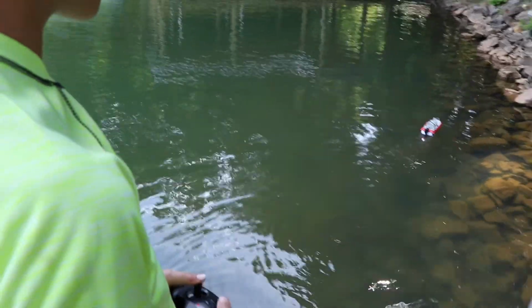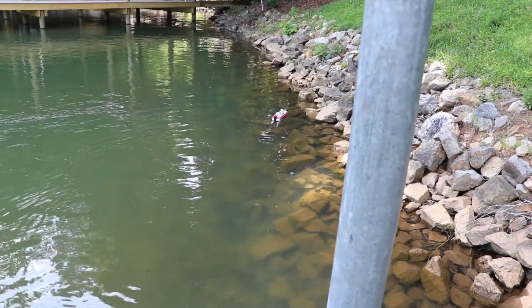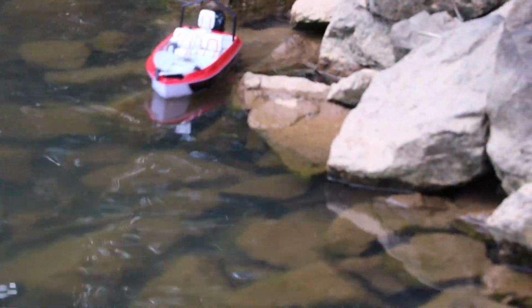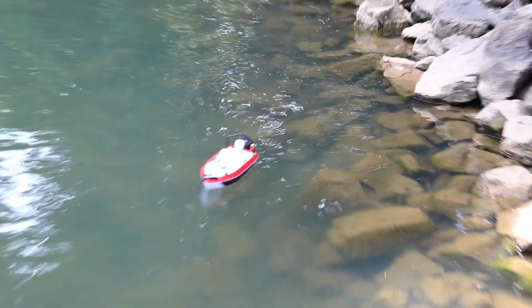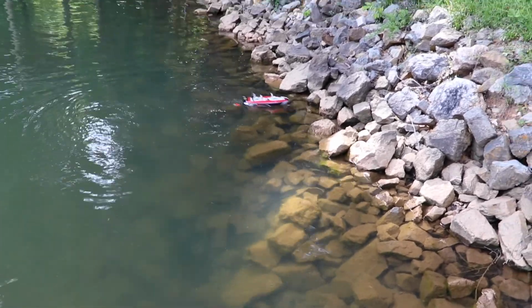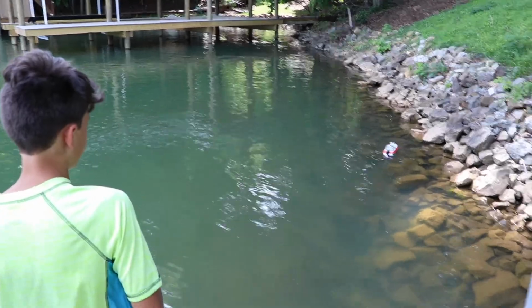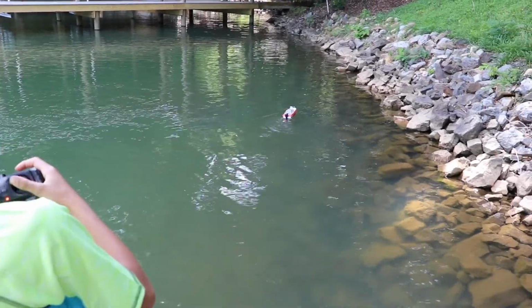The side that we are on is actually my favorite side. I've actually caught more fish. You see them. You see them following it. He literally got full control of this boat. Look at that.